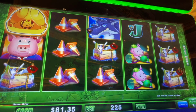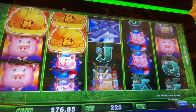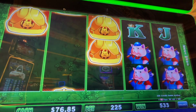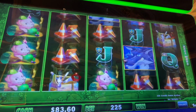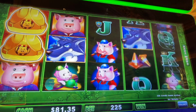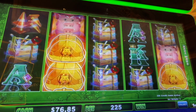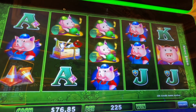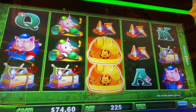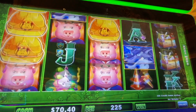At this point, we got to get anything, right? Yeah, it could be a solid pick. Yeah, this is a very tough game. Very tough. So tough. It should be called Huff and Tough. Huff and Tough. My goodness.